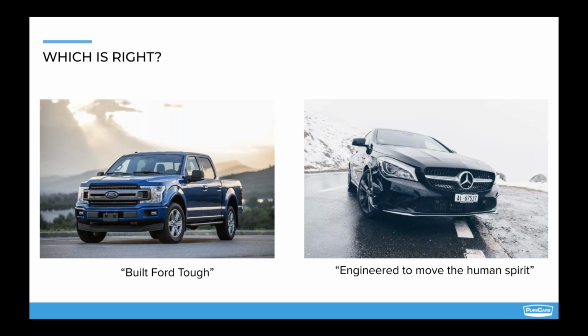The next is what is right. This is still staying at tier 1 and 2, but consumers move from what is best to what is right for them. This goes from the very external factors that we just reviewed to things that consumers can start identifying with. This is where the why comes into play. OEMs do a really good job of painting images of consumers' ideal self here with their advertising and their taglines. Like you can see, Built for Tough is clearly advertising to a different audience than the Mercedes ad on the right that says engineered to move the human spirit.